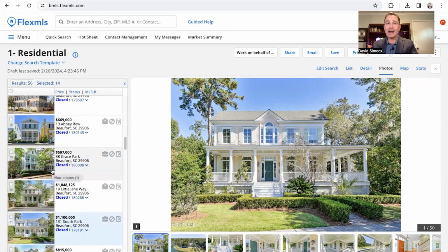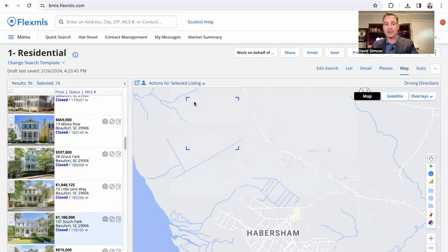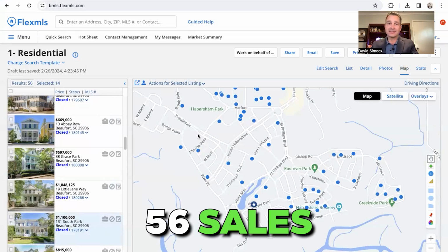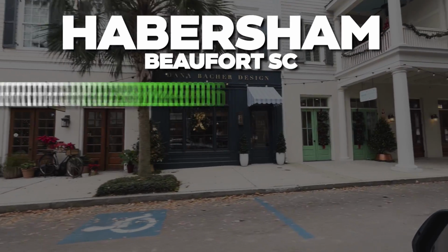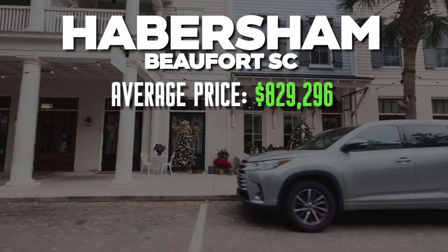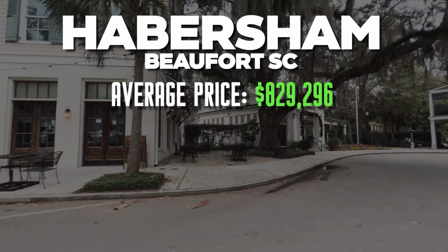But in Habersham, let's go back to our map. In Habersham last year, there were 56 transactions. And the average sale in Habersham was $829,296. Okay, so just one step up from our last neighborhood.